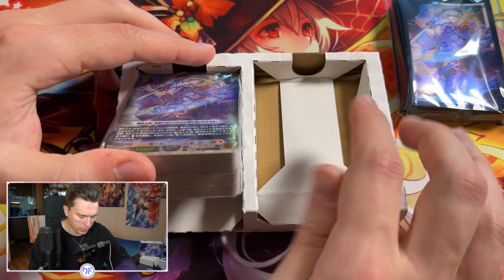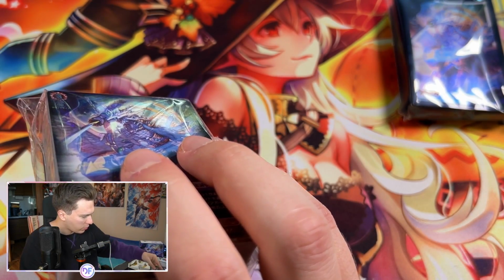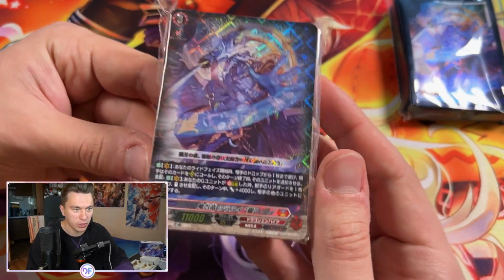So now let's actually open up the product and see the cards inside. Some people already in the comments were like, you're gonna regret not buying the premium one after you see what the cards look like.